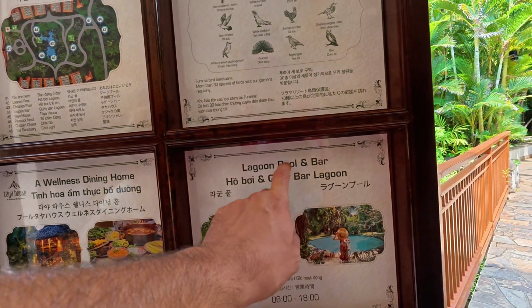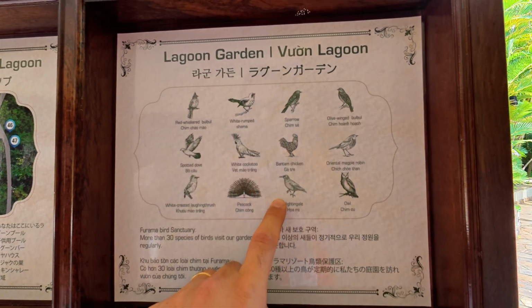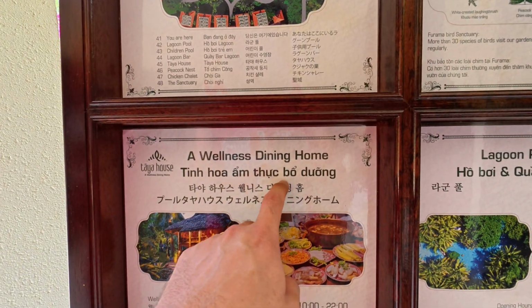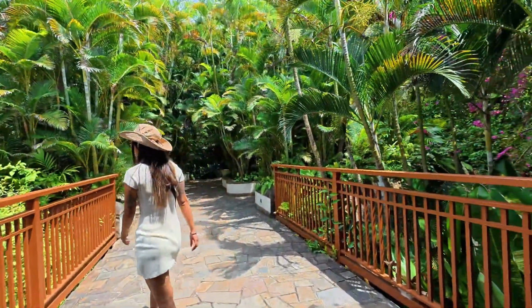We have the lagoon pool, what we're gonna check out. Oh, look at this. Those are all the birds that are there. Even owls. And peacocks, they're roaming around in the morning. Oh, this is the vegan hot pot restaurant from Sapa, where we're gonna go now.